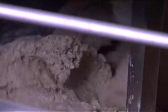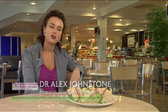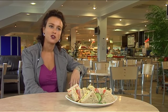The secret ingredient? Oats. For diabetics, one of their aims is to control their blood glucose levels, and we think that oats might be beneficial in achieving that. When it's eaten at meal times, it helps reduce that rise in blood glucose after eating.